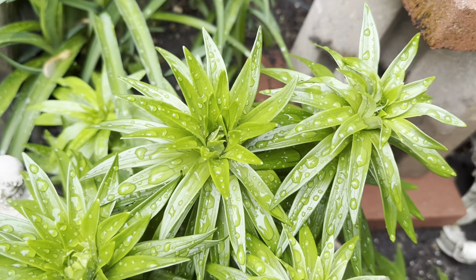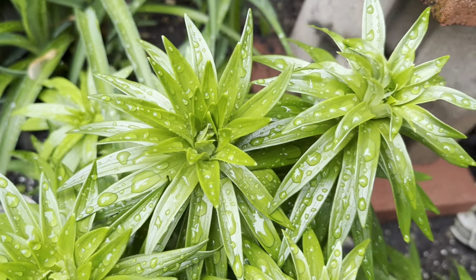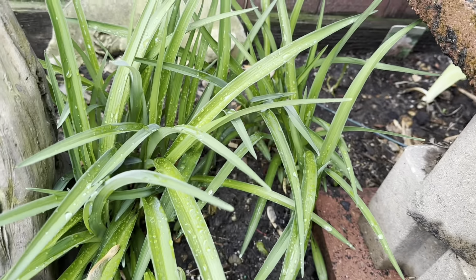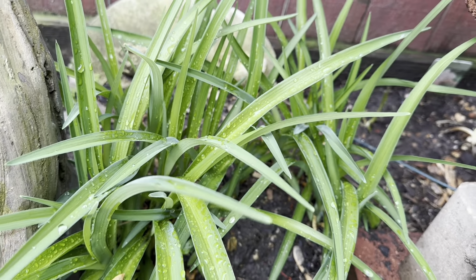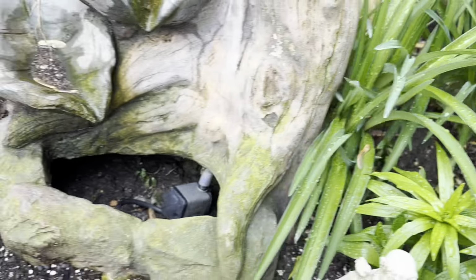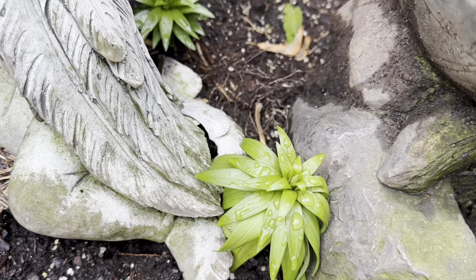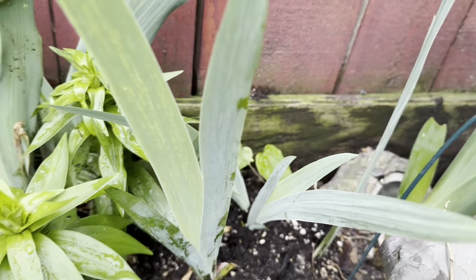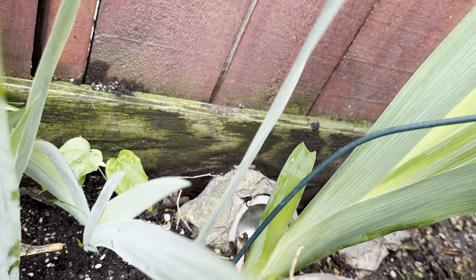Asiatic lilies are healthy. They're beautiful. And day lilies are back. Some lilies, Asiatic lilies, and I have these irises.